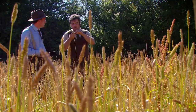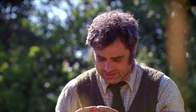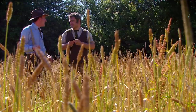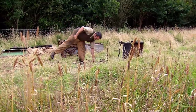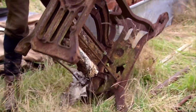"We should be able to make quite an easy makeshift grain dryer, something quite simple." "Yeah, I think it'd be a good idea." "If we did bring the grain in moist and we hadn't made a grain dryer, the Ministry of Agriculture would be breathing down our necks, asking us why we hadn't." Making a grain dryer will require some ingenuity.